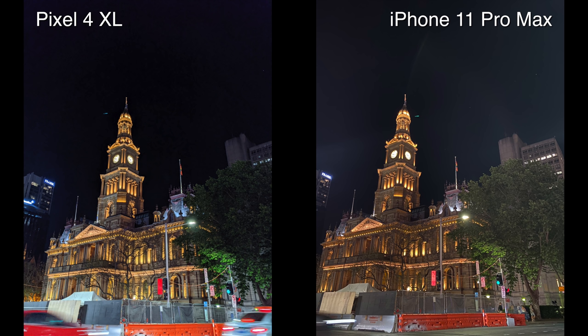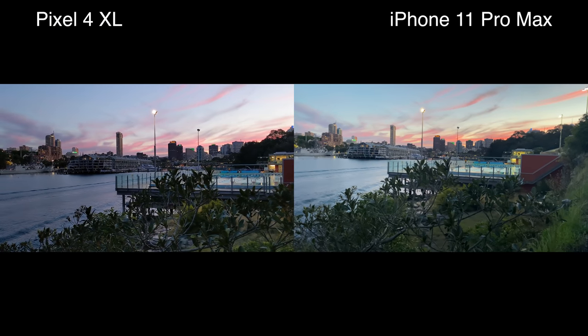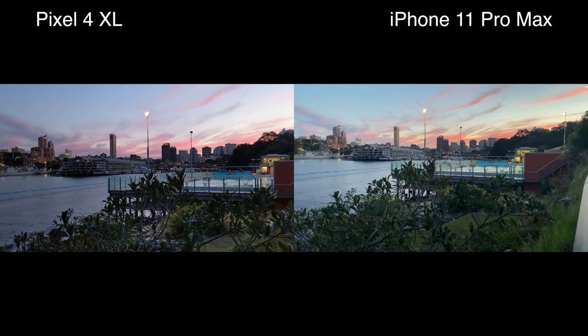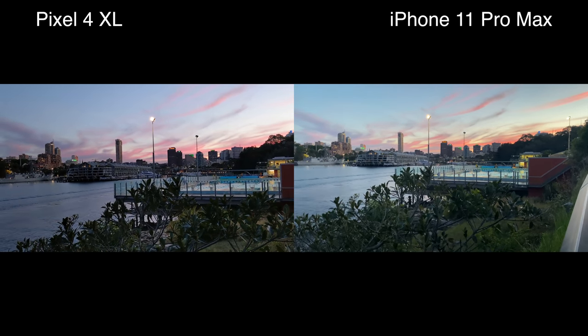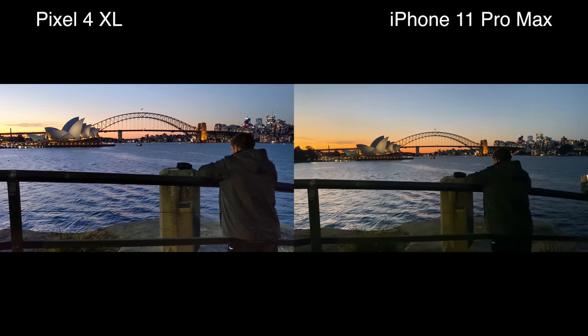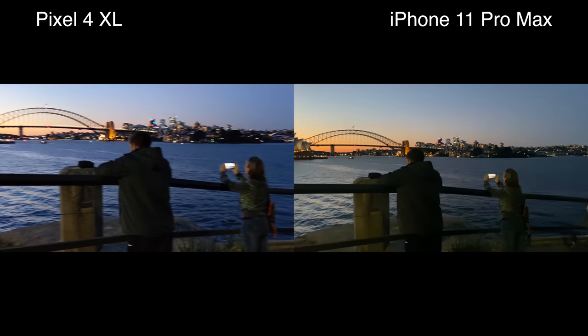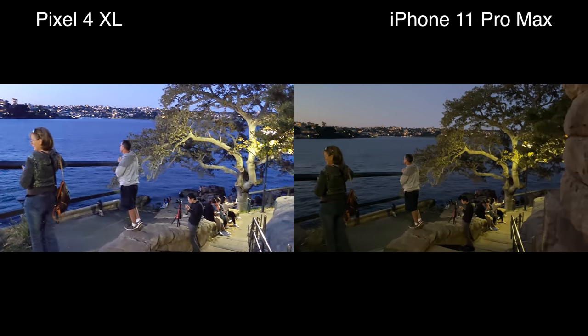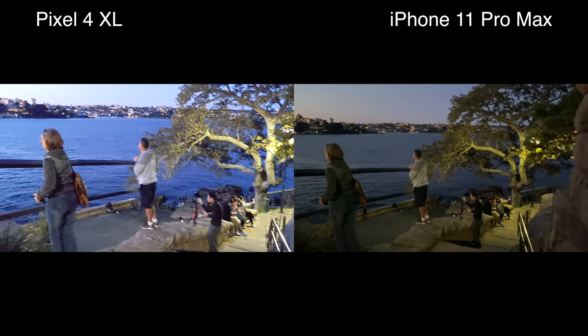Low light video, historically the absolute weakest part of any smartphone's camera, well, both phones have made big strides with this year's models, but for me, it's a pretty clear victory to the Pixel 4. It's still a bit cold and very, very clinical out of the camera. I don't really love the look of it. It doesn't feel very organic, does it?